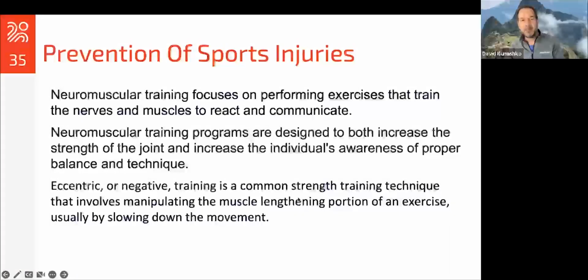Neuromuscular training focuses on performing exercises that train the nerves and the muscles to react and communicate. So you can imagine, let's say you're a tennis player. There's certain movements, certain things that you do in tennis. It's quick, or pickleball, I suppose. Gosh, I don't know. I'm a tennis player and a squash player, and I don't know about pickleball, but I just saw there's a competition between some of the retired pro tennis players like Nadal and some other guys playing pickleball. So maybe I'll take it up.